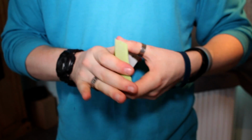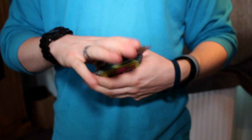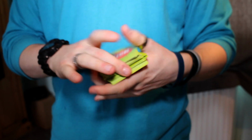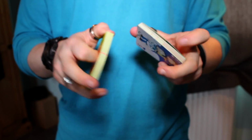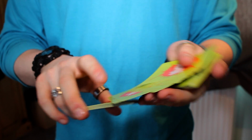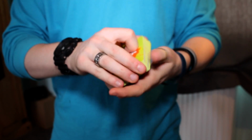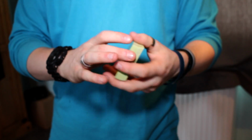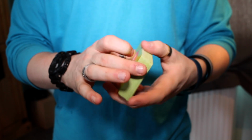Okay, so let's see how this deck handles. So to be honest, it's not going to be the best deck because it was a cheap deck. And also, it's not really a deck that you're going to be flourishing with, is it really? It's going to be a deck for card games, or a bit of fun, having a laugh with, and it's just a standard deck. But to be honest, for handling, I'm not going to go too much into it. It has a good stock, but it's an older stock, which means it's quite flimsy, and I do feel like it basically won't last very long.